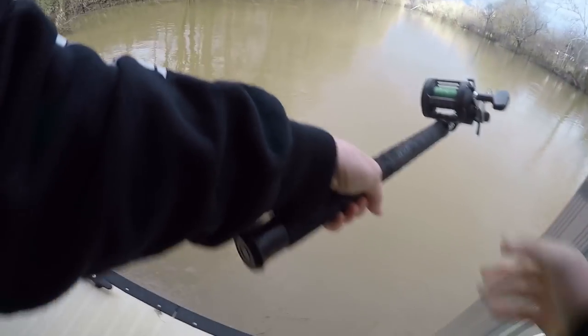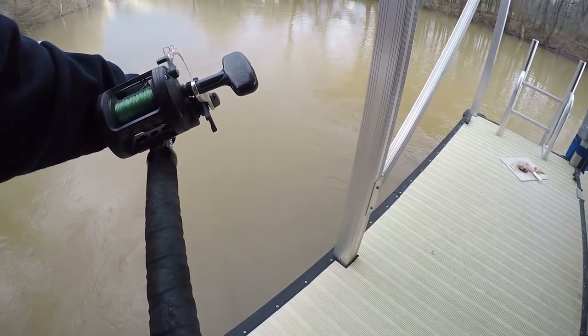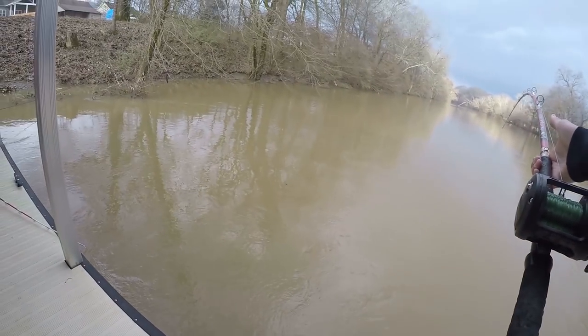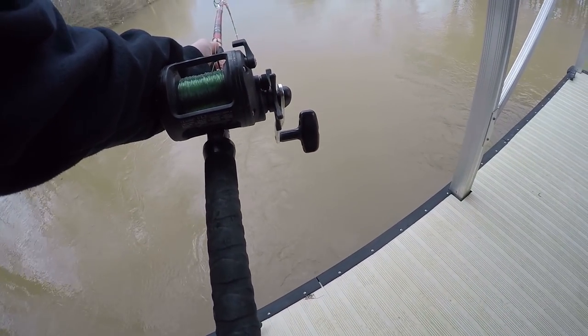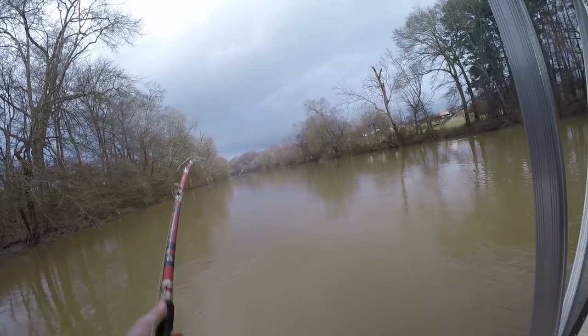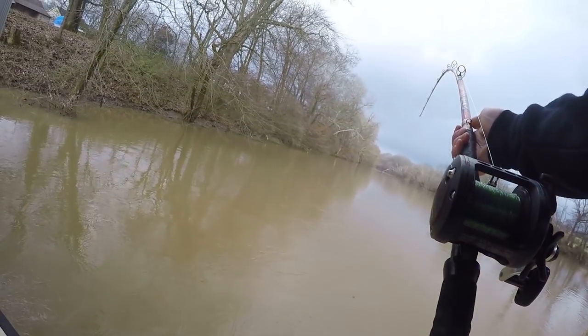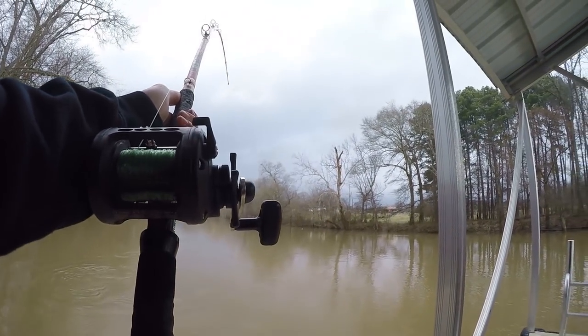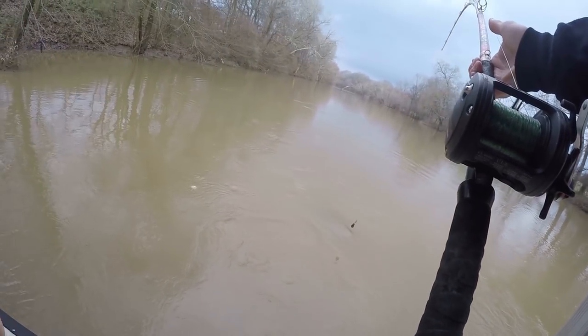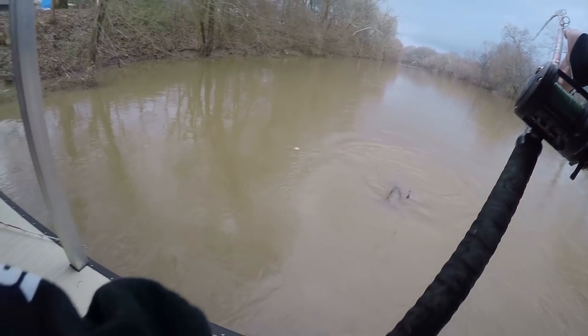Let me get him over here. You know, I thought it was a flathead at first, but I kept missing the fish over and over again. Look at this. Look at that. This is my PB flathead in this spot.